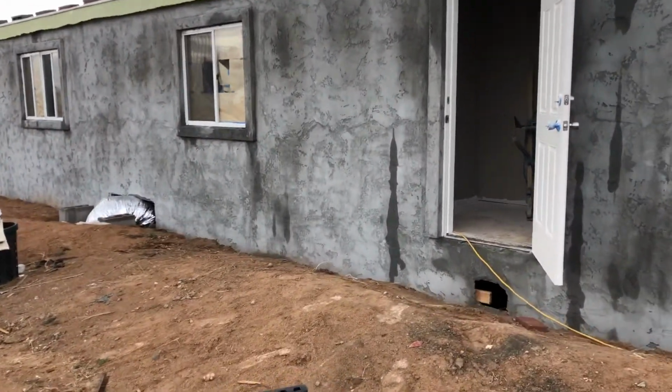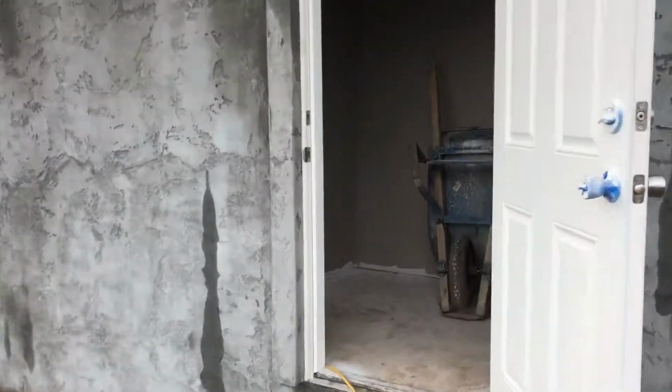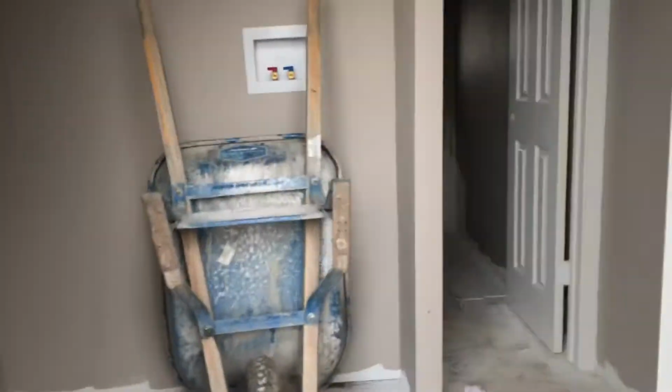And here we got some additional things that have been going on the inside. Let's take a look. All right, let's start off on the second bedroom. So as you can see here, we completed the drywall, the priming, and also has been painted. There we go.